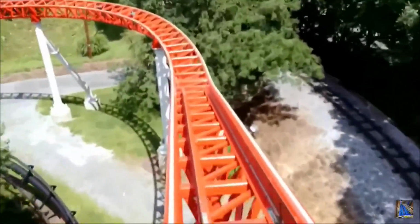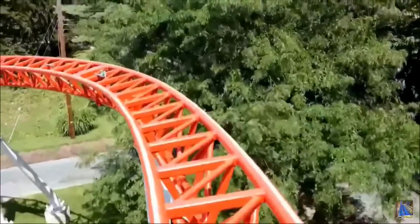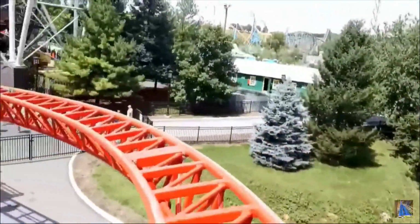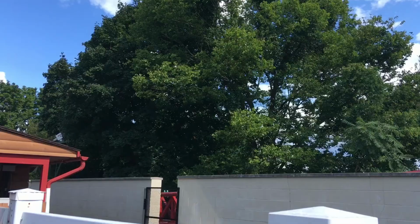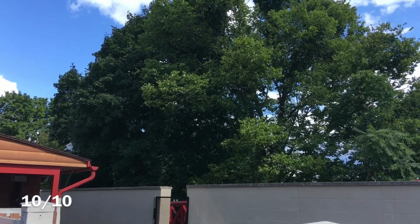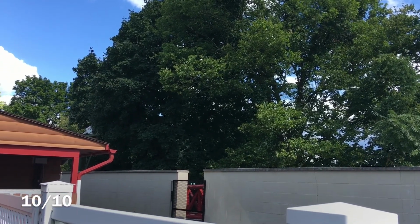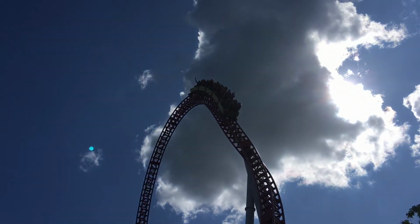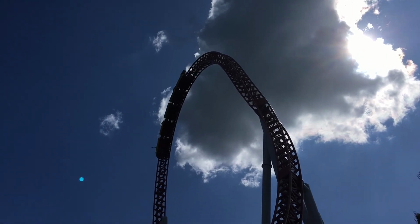This is a very short ride, but it definitely packs a punch. I'll say that. It's very whippy, very intense. The launch is great, and it's super smooth. So that is why, without a doubt, I am giving Stormrunner a 10 out of 10. This is my favorite coaster at Hershey Park. It is just absolutely incredible. It is also my favorite coaster in Pennsylvania at the moment.